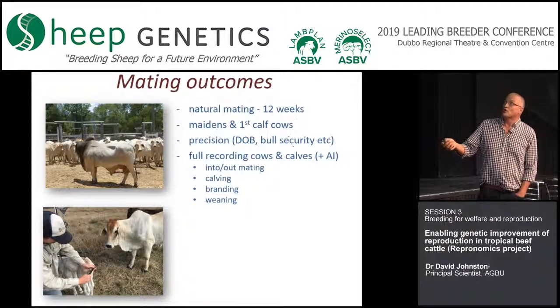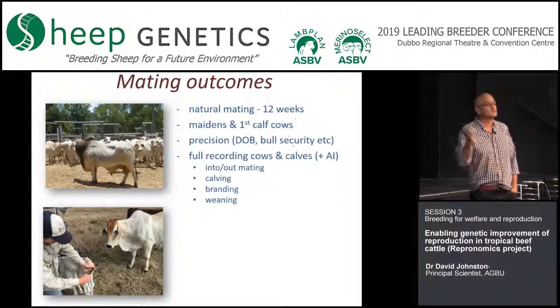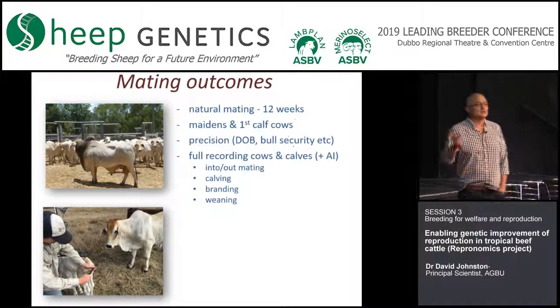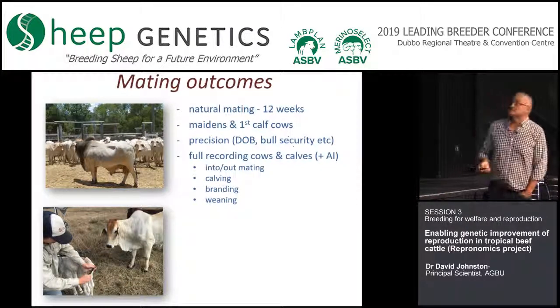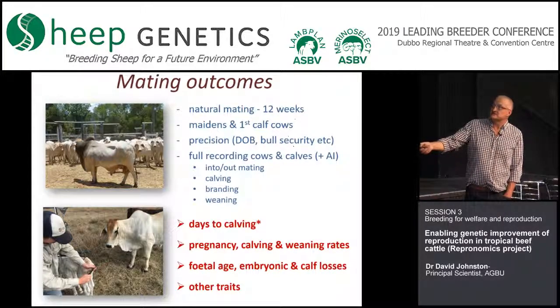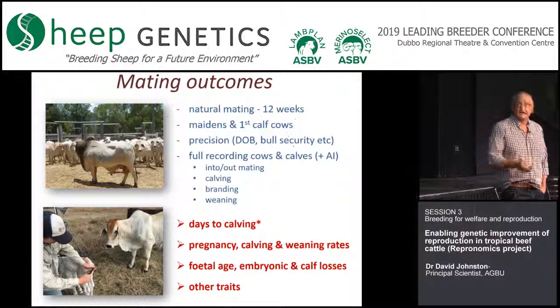We do a lot of recording in and out of mating, calving, branding, weaning. We measure these things for everything you can imagine. Teat and udder scores, maternal scores, calf vigour scores, lots and lots of traits. The key reproduction trait is days to calving, which is the EBV that we have in BREEDPLAN, but we get pregnancy, calving, weaning rates, fetal age, embryonic loss, calf losses, and lots of other traits, which I don't have time to go through.